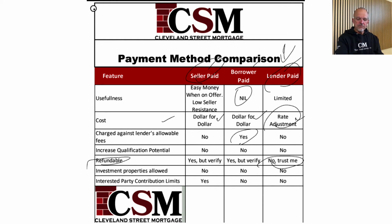And this is where the seller paid, borrower paid, I'm just not going to talk much more about. I've already belittled that enough, right? But the beauty of the seller paid here is these funds are fully refundable.